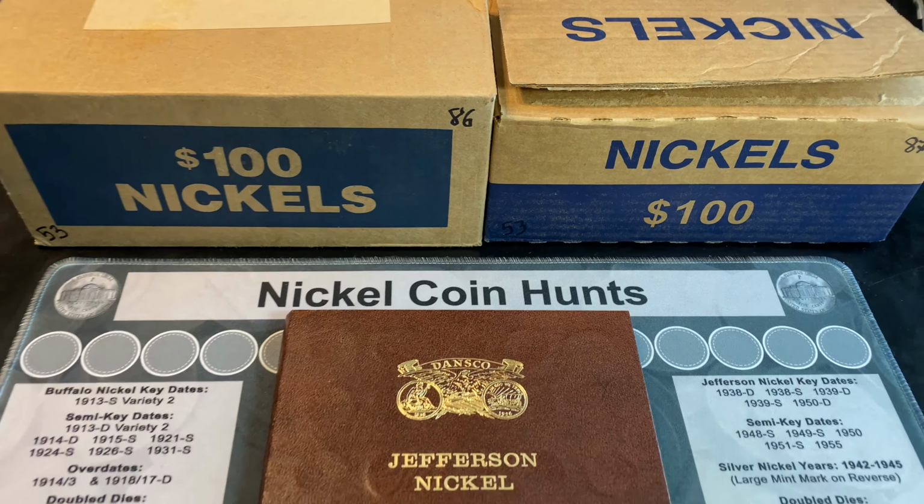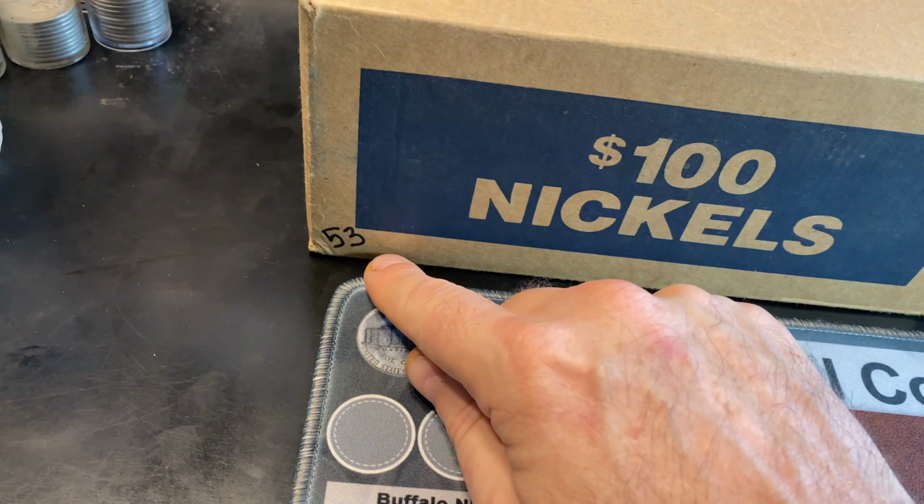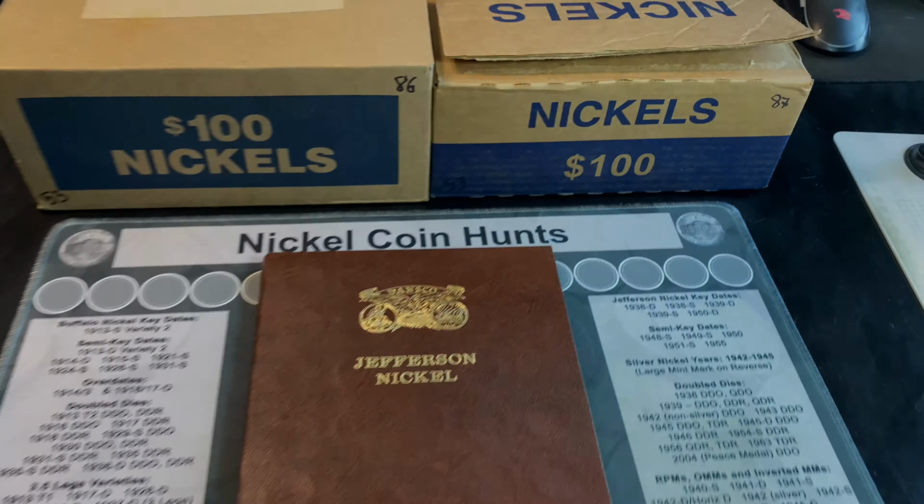I was able to pick up a couple of circulated nickel boxes this week. That means it's time for episode 53, boxes 86 and 87.